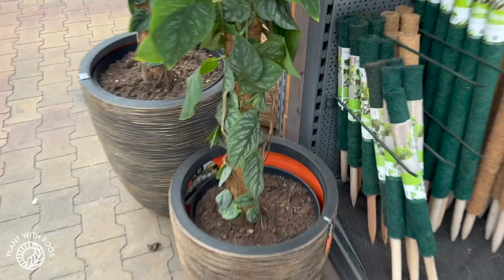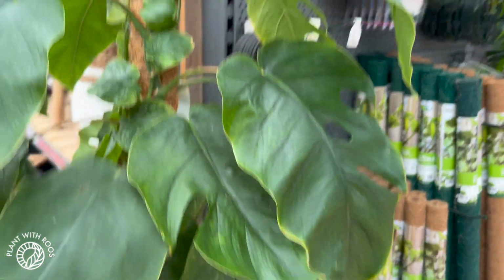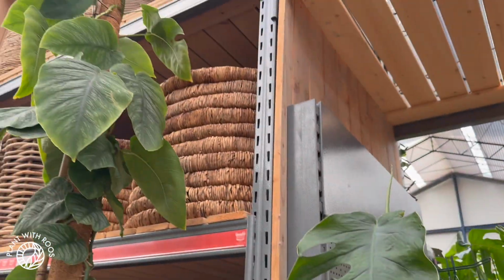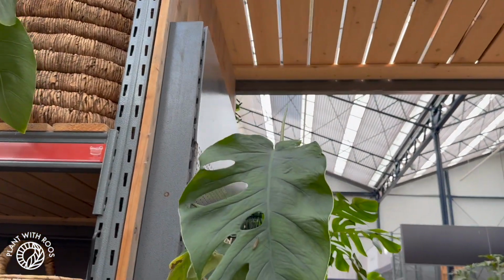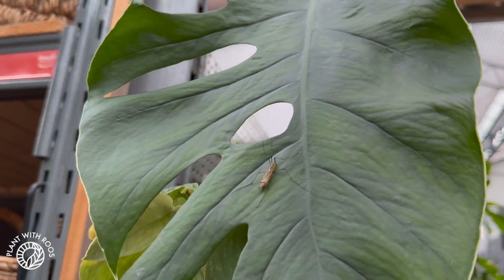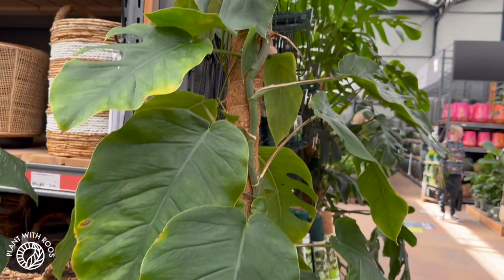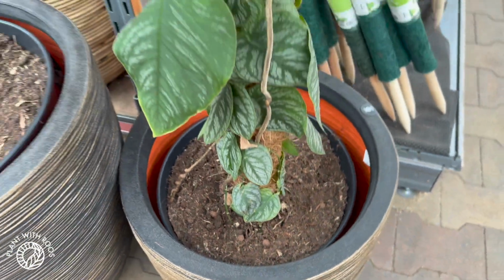Ooh, I thought I was done, but look at this. Beautiful monstera dubia, really big. Oh, there's something on there, mosquito. Look at how tall this one is. That is crazy. And it gets the nice fenestrations over here. Hello, a mosquito. Beautiful. I don't know if I'll be able to see the price because this is inside another pot, but nice. And I think that is the end of the houseplant section.